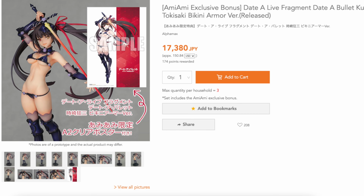Like I said, my last one though, my wallet doesn't like that so much. But here we go. We've got this one from Alpha Max. She is absolutely freaking gorgeous, man. Bikini Armour, kind of nothing at all, really. I'm not complaining about that, which is amazing. Absolutely love this one. I got this one from Amiami.